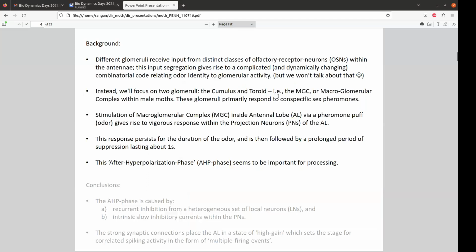All right. So just to summarize, the different glomeruli within the antennal lobe receive olfactory input from distinct classes of odorant receptor neurons on the antenna, and the segregation of olfactory information by odorant type gives rise to relatively complicated dynamics at the level of the antennal lobe. So, just for example, you might imagine a single odor in the environment, say a plant, or how do you say, the scent of another moth.